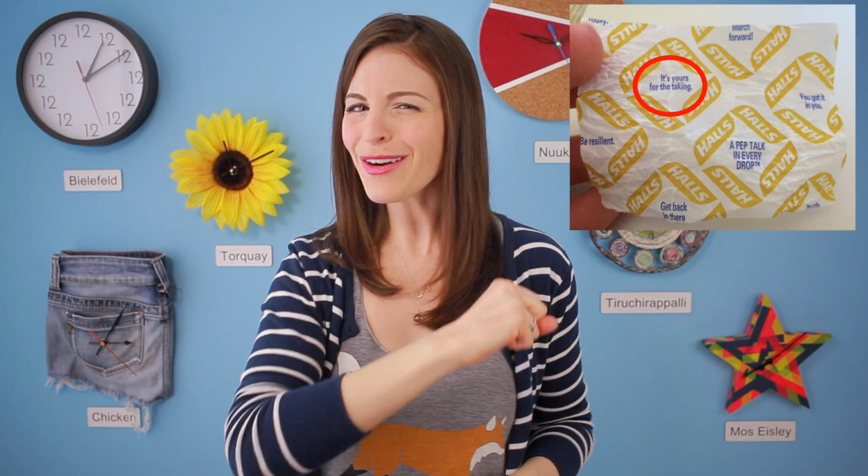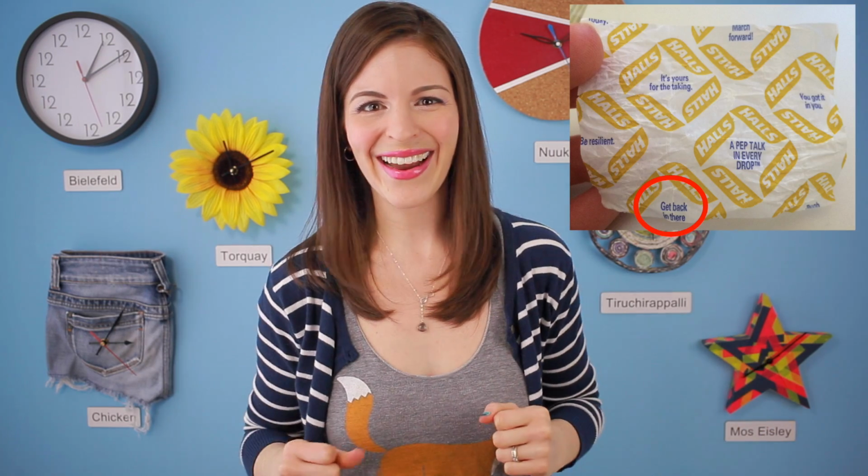One wrapper said, "Conquer today, march forward, take charge and mean it." Another one said, "It's yours for the taking, get back in there." Also, "You've survived tougher, the show must go on or work." To me, this just sums up the American mentality perfectly. It speaks volumes that none of the cough drops said on them, "You're sick, crawl back into bed and take the day off." So on the one hand, I do like the positive messages, but on the other hand, I think it's important to sometimes give yourself a break.